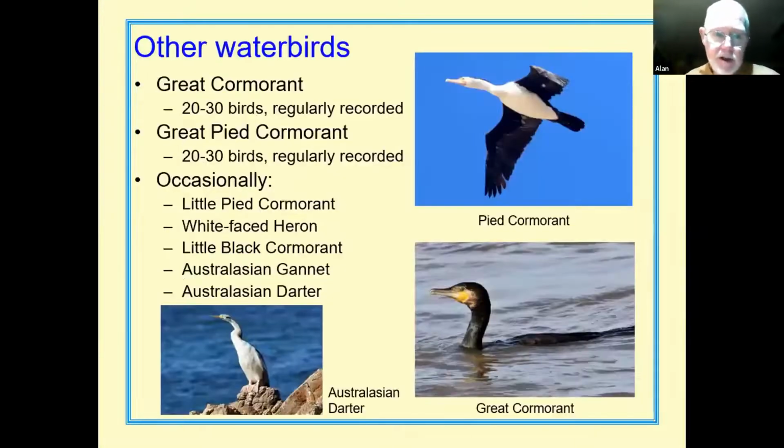Other water birds there are, I guess, the two big cormorants, the great cormorant and the great pied cormorant. Quite common to get 30 or so birds present, and then lesser numbers of other things like the other two cormorants and darters and gannets in the winter months, coming right inshore to feed, like in the middle of Esmeralda Cove, for example.